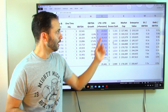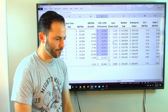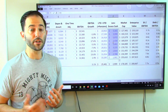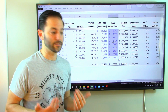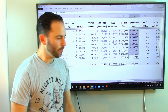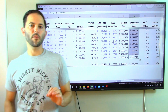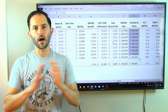They went from $10 billion of debt to $33 billion. But the good point is they have a lot of cash on hand, so much so that I've had to remove some cash in this calculation because it truly is excess cash. Market cap, again, is shares outstanding times price. I add all that together, less the cash, and I get an enterprise value. This is how much you would have to pay if you bought all of Intel debt-free, the entire company.